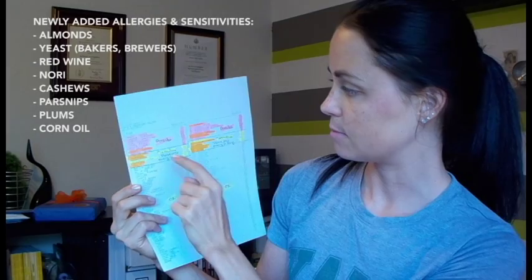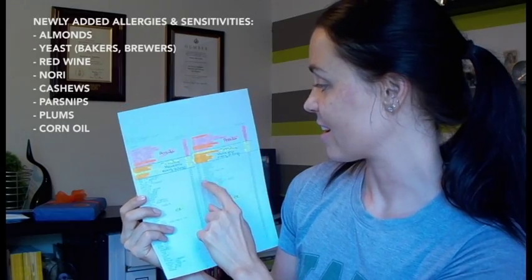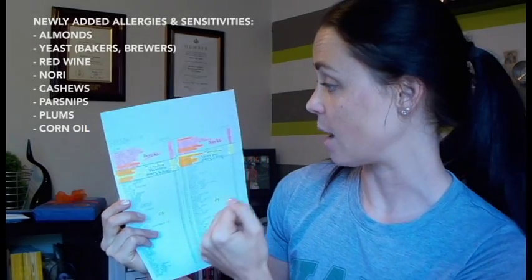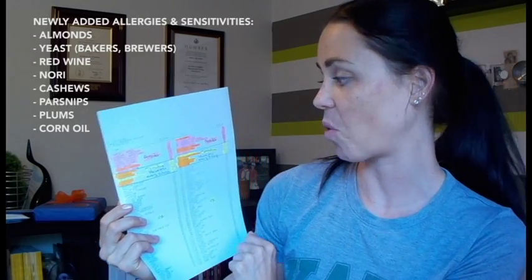Basically almost everything that I was sensitive to went up on the allergy list, and new things went into the sensitivity list. The things in orange are the items that were never in any of these columns and have now moved up. So even though I really haven't eaten almonds or baker's yeast or brewer's yeast or red wine because I don't drink, or nori, which is basically a type of seaweed, I believe, or cashews or parsnips or plums or corn oil, I now have sensitivities to these.